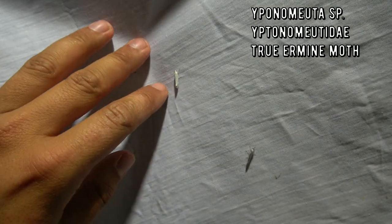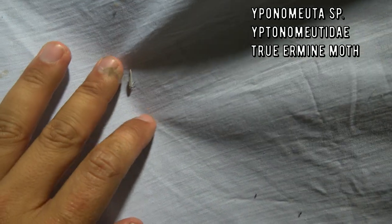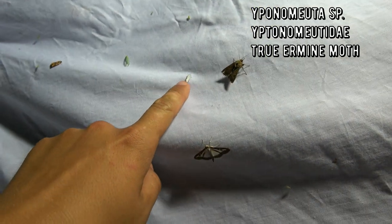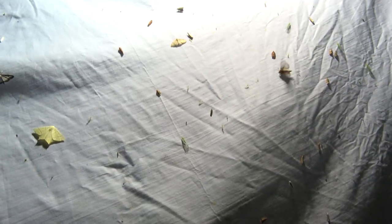Let's see. So here's one. One Yponomeuta. Two Yponomeuta. Three Yponomeuta. Wow, it's sitting on my fingernail. There it goes. That was three. Number four. Number five. Number six. That's six of them in a minute. If I keep going, I'm pretty sure I could find like 20 of them or more, maybe 30. Yeah, these are very common.